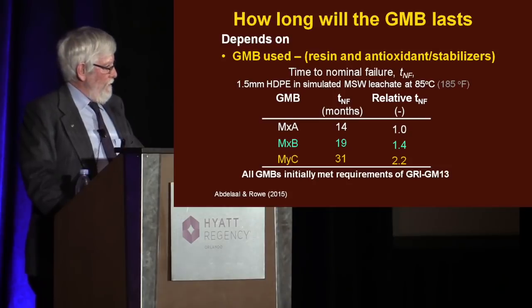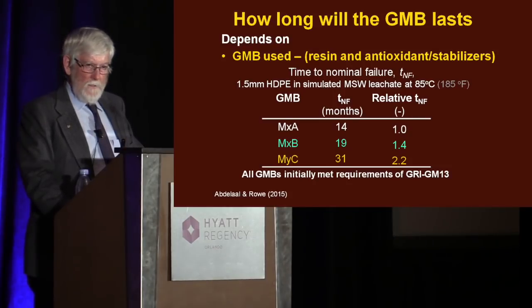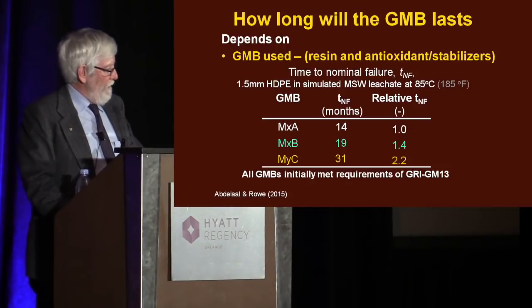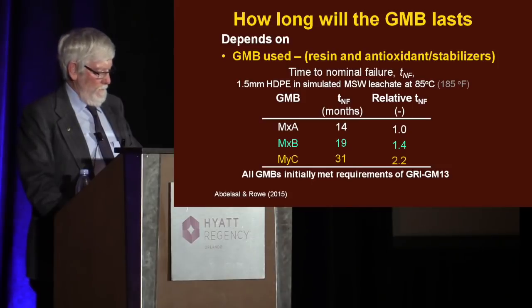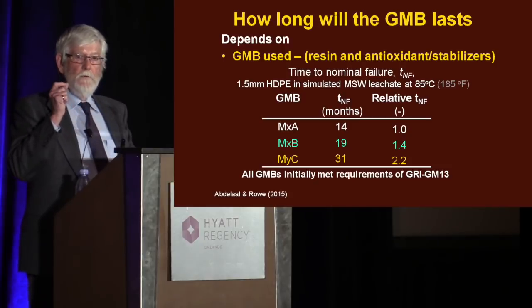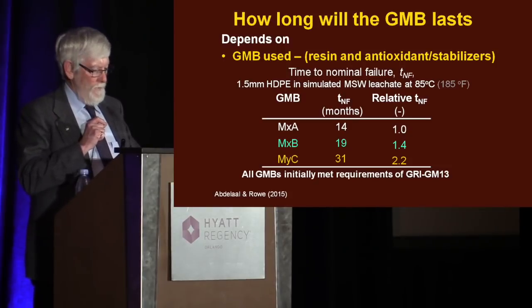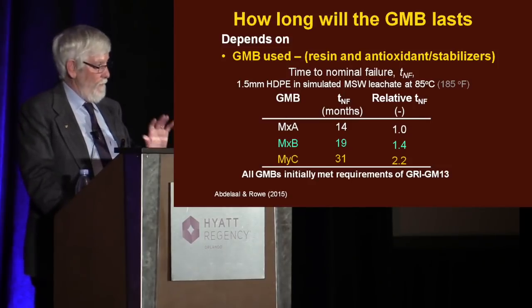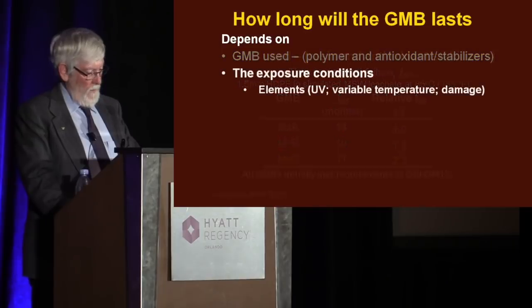And these geomembranes all initially met standard industry requirements, yet product A from manufacturer X reached nominal failure in 14 months. A second product, B, from the same manufacturer took 19 months. And product C from manufacturer Y took 31 months. So there is more than a twofold difference in the time to nominal failure, and therefore likely the service life under similar conditions, just depending on which geomembrane one selects. And that's just for 3 of a much wider range.